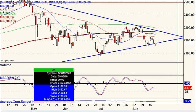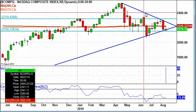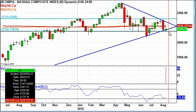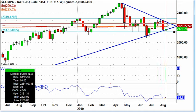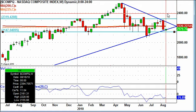Let's also bring in the weekly. Big symmetrical triangle below all major moving averages. See how the moving averages are piercing the center? That's how you know you're in a triangle. We're just barely hanging in there. Two major resistance and a support line. On the weekly, a close below 2147 would be just really bad for the markets. If we go higher, I'd want to see us close higher in the 2283, 84, 85 area.